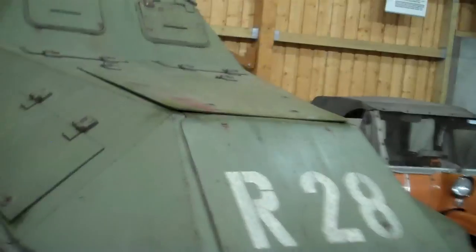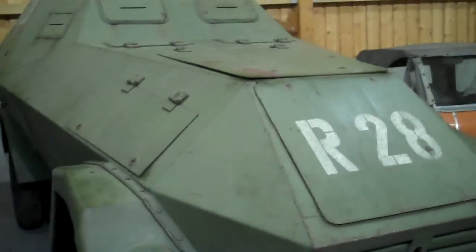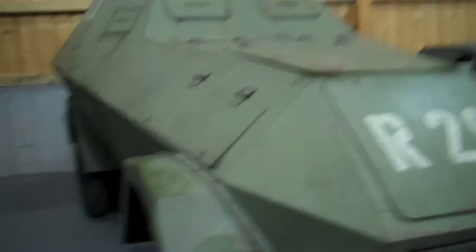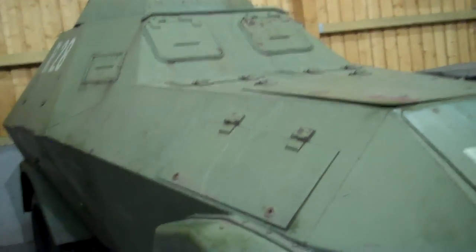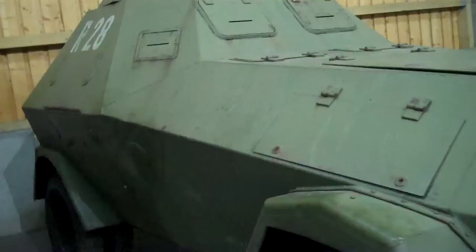Having said that, note the sloping armour everywhere, which would increase that 1 centimetre of armour up to 2 metres, depends on the angle of the shots coming in. Well, if the shot's coming up this way, it's going to be like 80 centimetres, but it depends on the angle. But it must have been refuelling all the time.